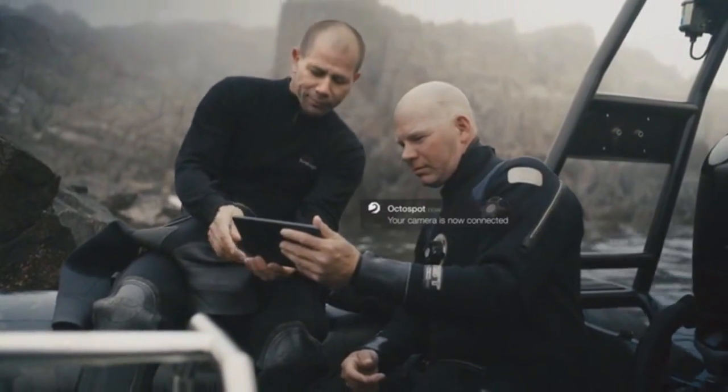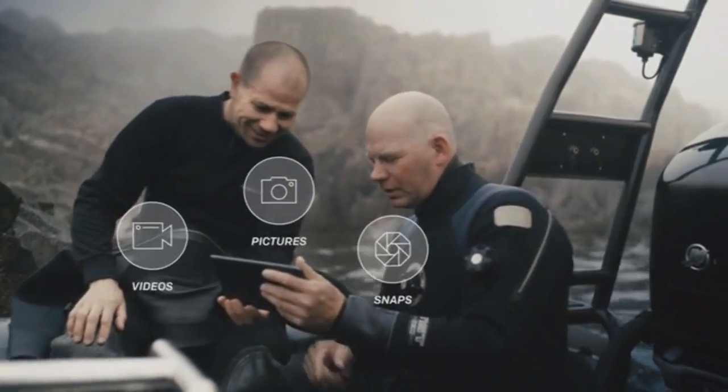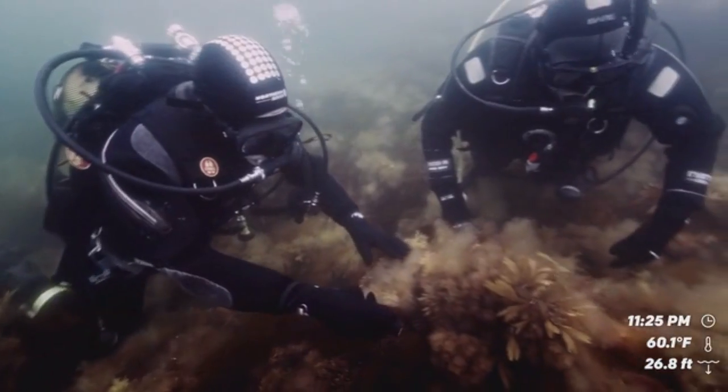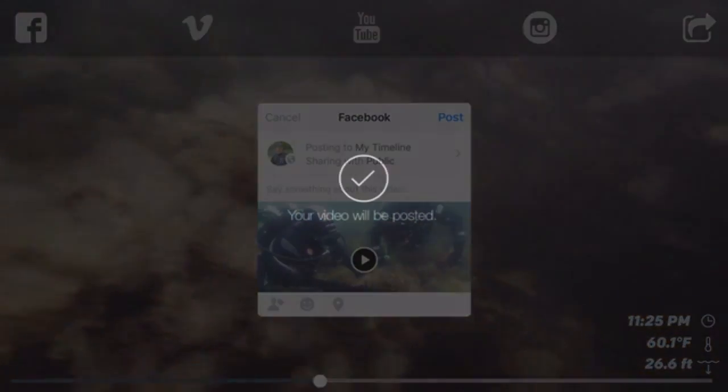Connect to the OctoSpot by Wi-Fi or Bluetooth and immediately view your videos, pictures, or snaps. Depth, temperature, and time can be displayed in the video. The clips are ready to share, or you can choose to edit.